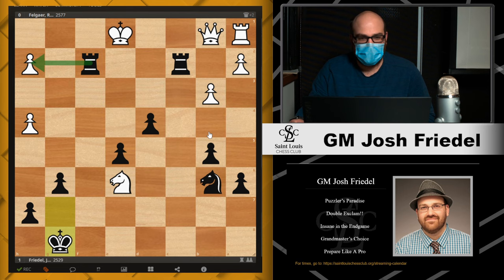So this position, I think, is simply bad. Again, it's not like white resigns right away, but overall the pieces are just so much stronger. So I don't think that works out.